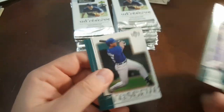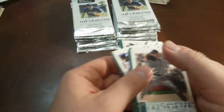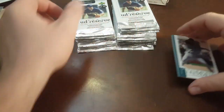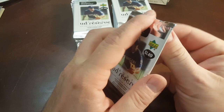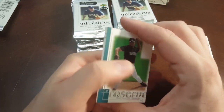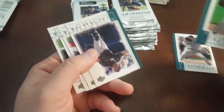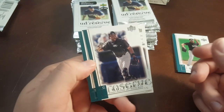I'll probably go through these and see if there's anything worth getting graded. Carlos Beltran, new manager for the Mets. They seem like they want to stick, but they're not sticking, so that's good. They're just a little bit extra tacky. So yeah, I'm imagining that the good stuff's out of here already. Mike Hampton, he was a good player for the Mets.